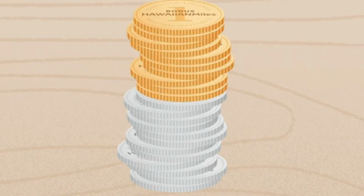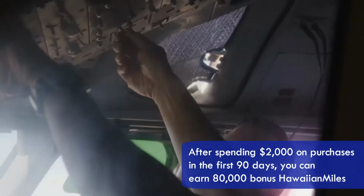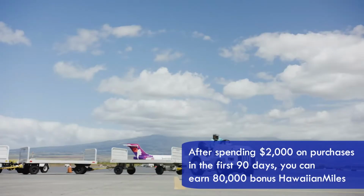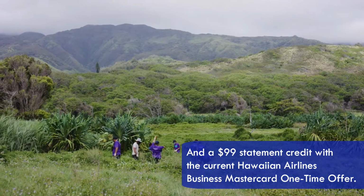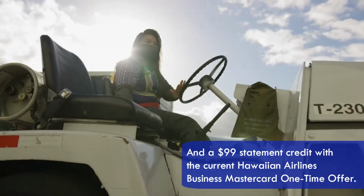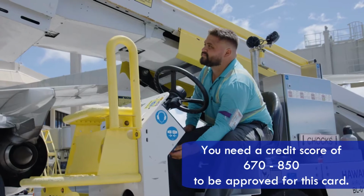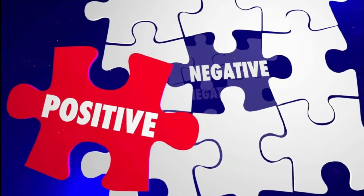foreign transaction fees. After spending $2,000 on purchases in the first 90 days, you can earn 80,000 bonus Hawaiian Miles and a $99 statement credit with the current Hawaiian Airlines Business Mastercard one-time offer. You need a credit score of 670 to 850 to be approved for this card. Let's begin by reviewing the pros and cons.